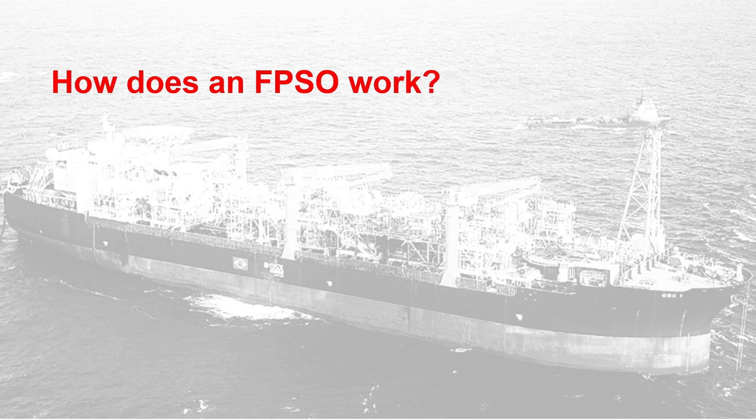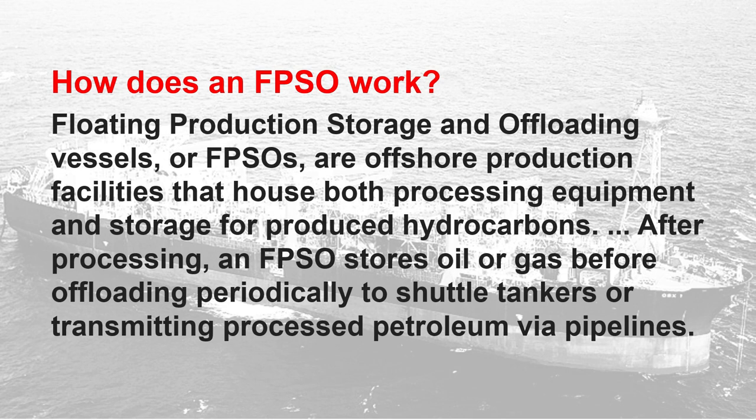How does an FPSO work? Floating production, storage and offloading vessels or FPSOs are offshore production facilities that house both processing equipment and storage for produced hydrocarbon. After processing, an FPSO stores oil or gas before offloading periodically to shuttle tankers or transmitting processed petroleum via pipeline.